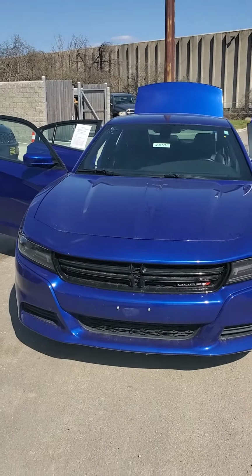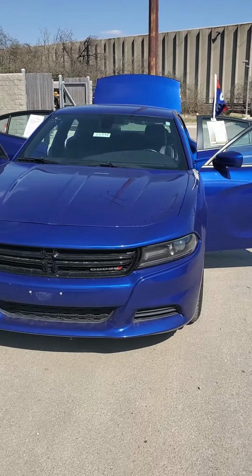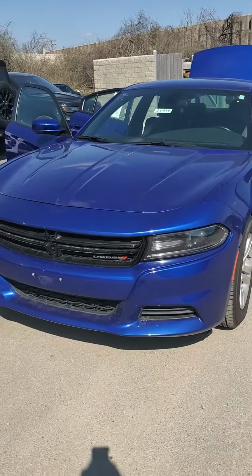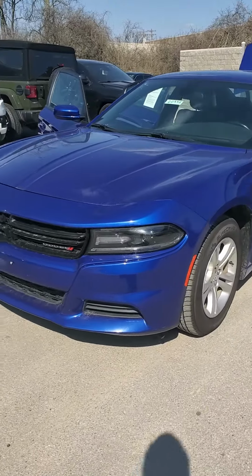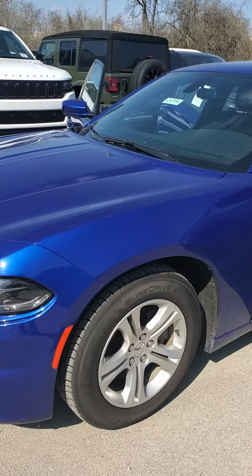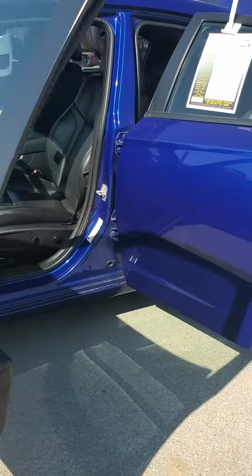My name is Julian. I'm here to show you a 2021 Dodge Charger SXT. Beautiful blue purple exterior, no major dents, damage, scratches or scrapes. Very nice vehicle. Vehicle has just over 61,000 miles. Let's take a look at the interior.